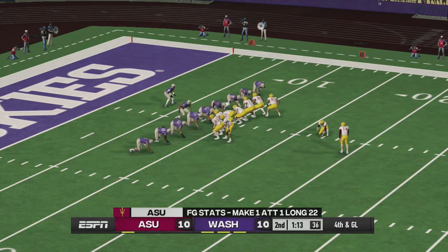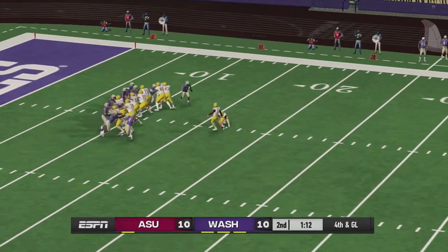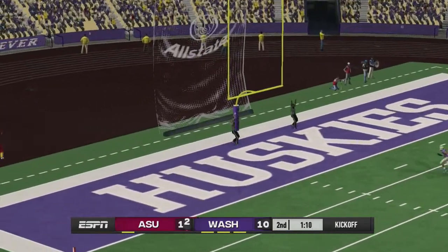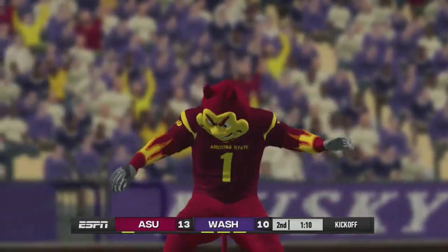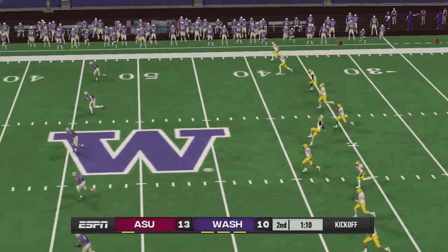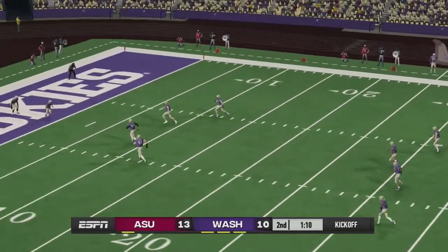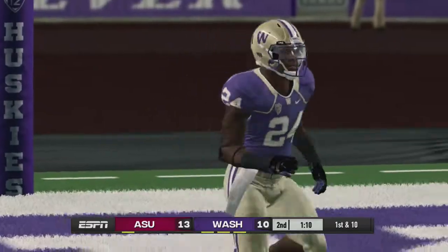They'll line up for the field goal, and this is nothing more than a chip shot. Arizona State is looking to go up by 3. He gets it up, and the field goal is good. And you got to think they're pretty happy with holding them to a field goal right there. And it looks like they're ready for the kickoff. He just drills this one, and it goes into the end zone, down for a touchback.